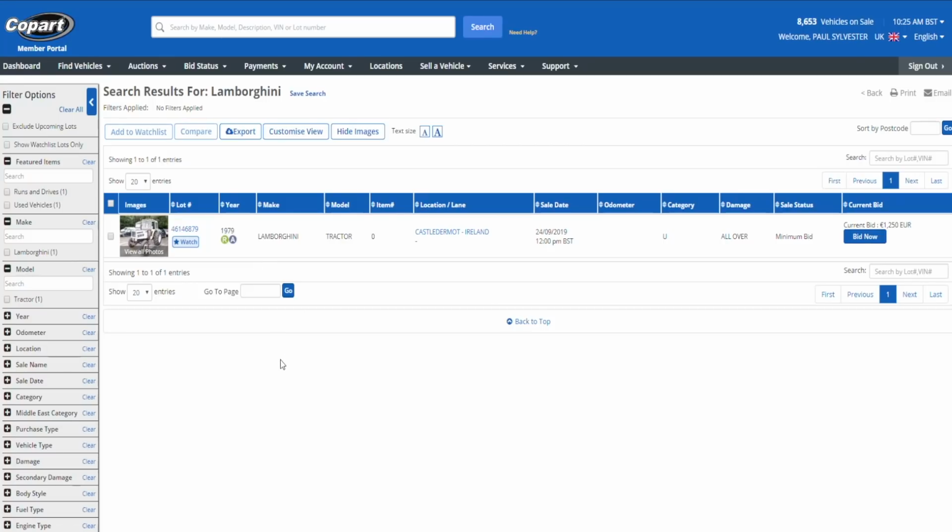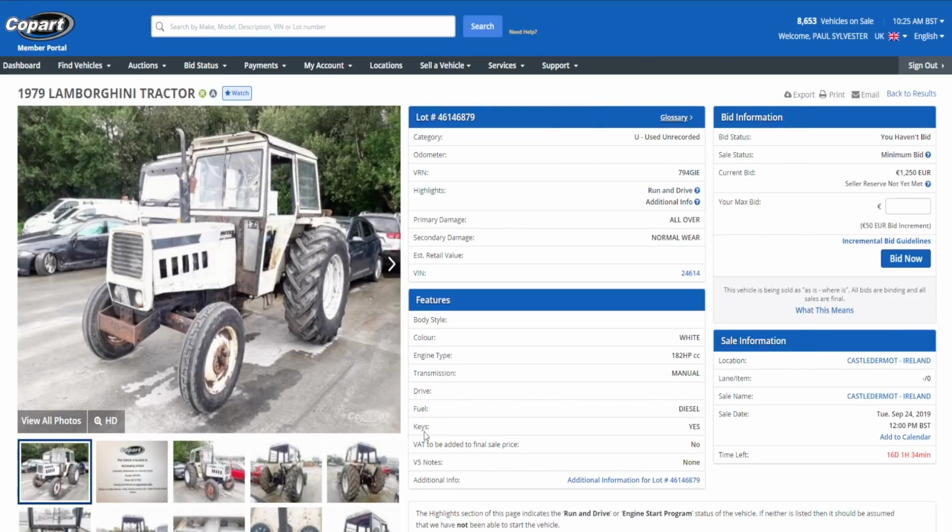And if you look at that, you would think to yourself, well, do you know what? That is it. There's only a tractor available, a Lamborghini. So if you really want to say that you own a Lamborghini, you can buy this tractor, and currently it's bidding for 1,250 euros. But actually, let me show you something really unique.